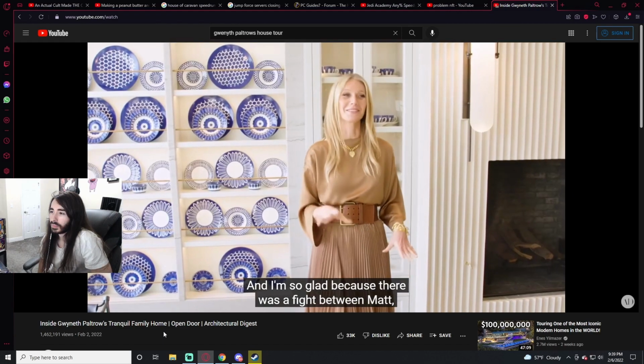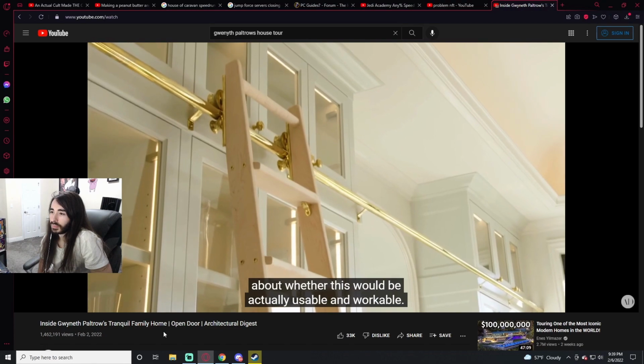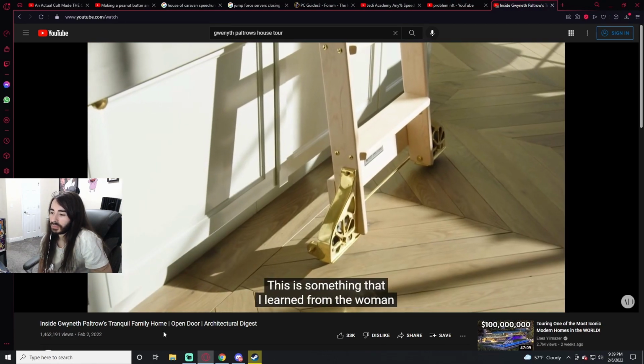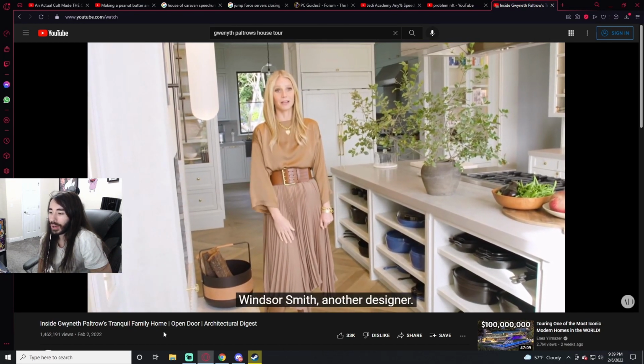And I'm so glad because there was a fight between Matt, the contractor, and Stephen about whether this would be actually usable. I don't know why you'd want to use this. This is something that I learned from the library in A Series of Unfortunate Events. Why do you want a rolling ladder here?